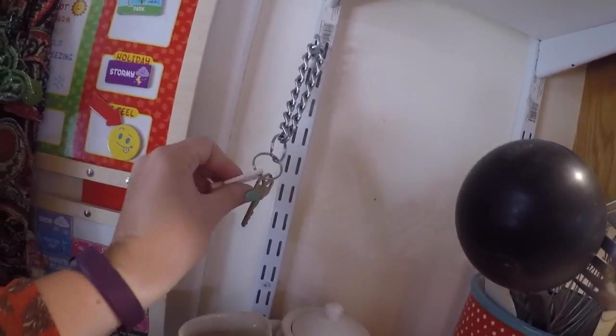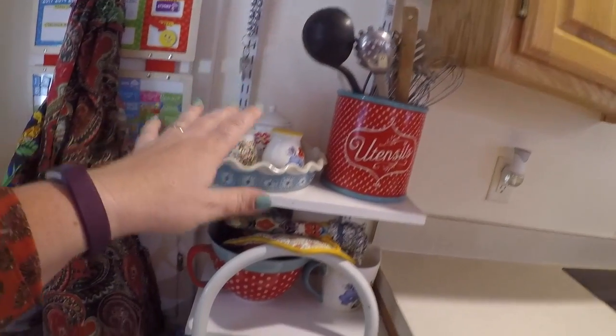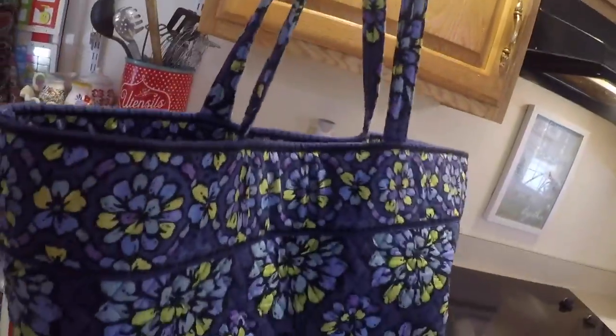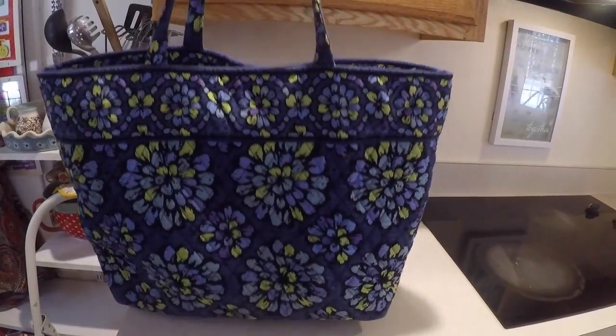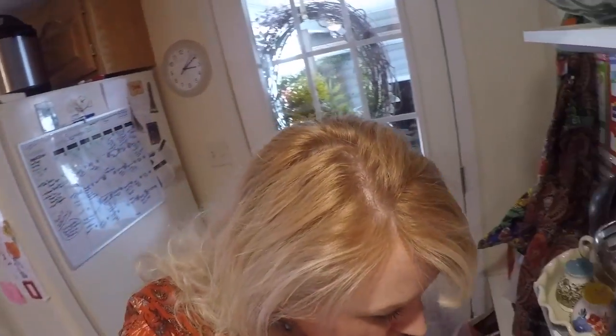This is my freezer key, because I don't want to forget that. Pioneer Woman stuff. This bag I use, it's a giant Vera Bradley, because we do so much freezer cooking and have an extra refrigerator in our garage. I take this out in the morning, just like I'm going to the grocery store, and I load it up with things I need for meals for the day. And then I keep those kinds of things here in the house refrigerator. I've given refrigerator and freezer tours.